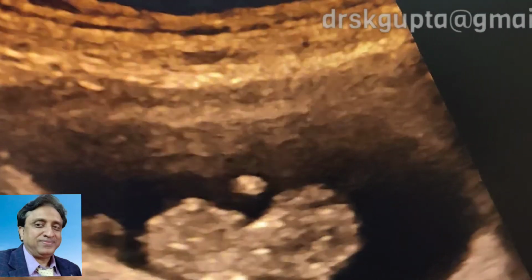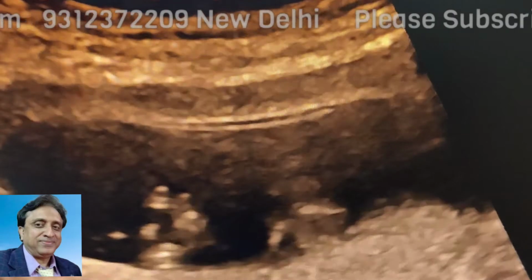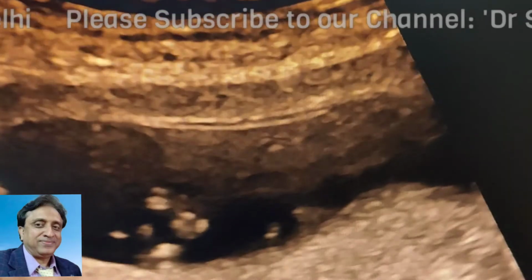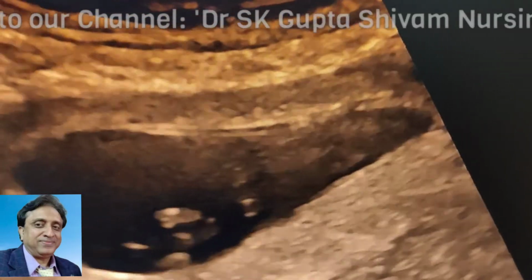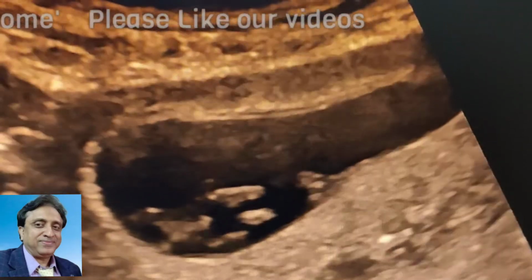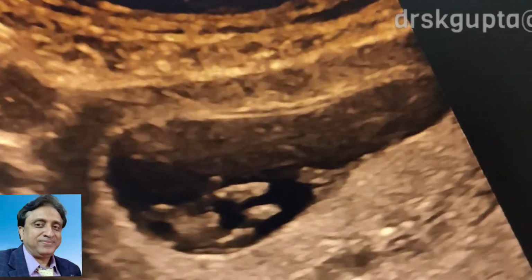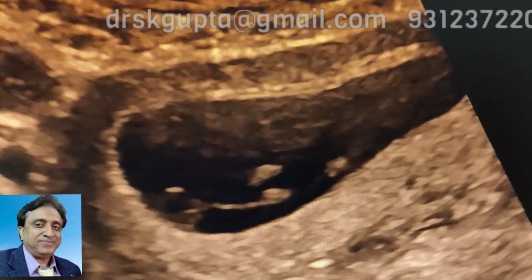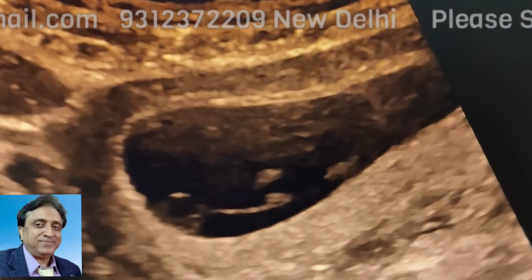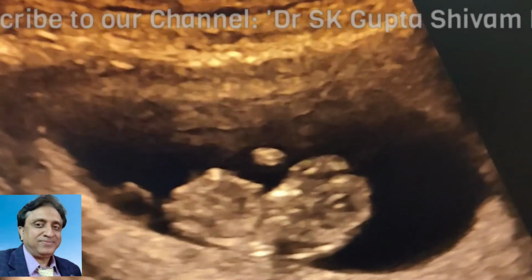I hope we have been able to describe most of the details of the first trimester pregnancy. Of course, the abdomen and thorax should also be screened, and it is usually visible without any specific parameters. The kidneys cannot be seen in the first trimester. Intra-abdominal structures are just visualized like that, and this nearly completes the examination of the first trimester.